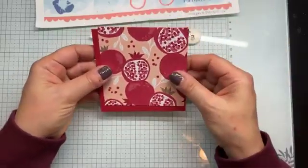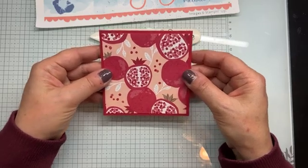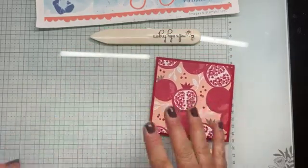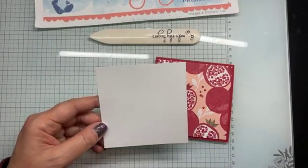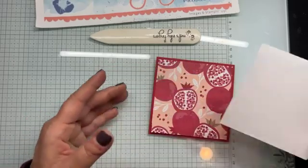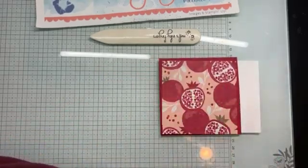And you can look at the pattern and see with the piece of paper that you have if there's a direction that you prefer to have it in. Then I have a second 4 inch by 4 inch piece, and this is going to go on the inside of my card. So we'll just set that there for now.